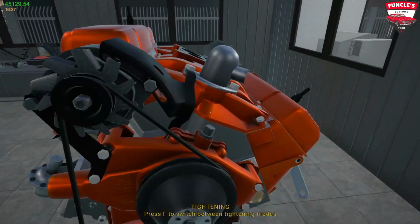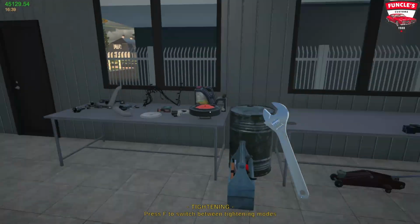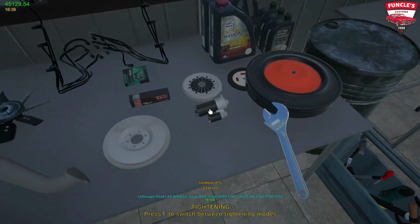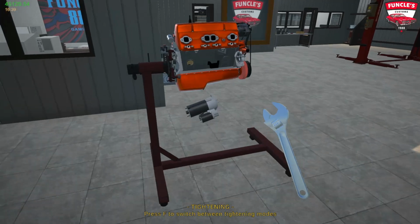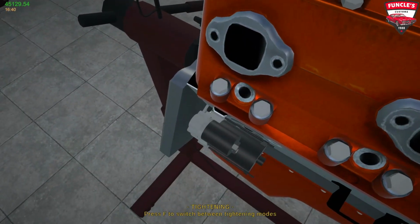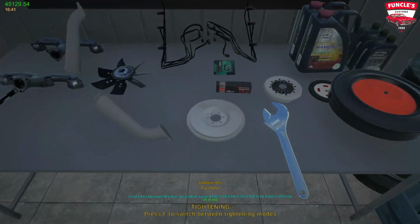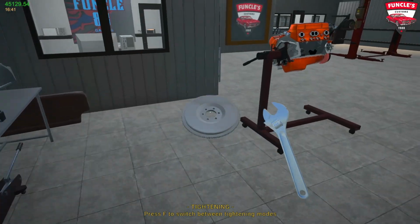Alright, and there go those two bolts, and then we've got a bolt on the thermostat housing that we need to unbolt for that to fit. Alright, so starter, we can probably just mount this. Alright, so there's a bolt there and one down there. Alright, so now I think let's continue with our flywheel.